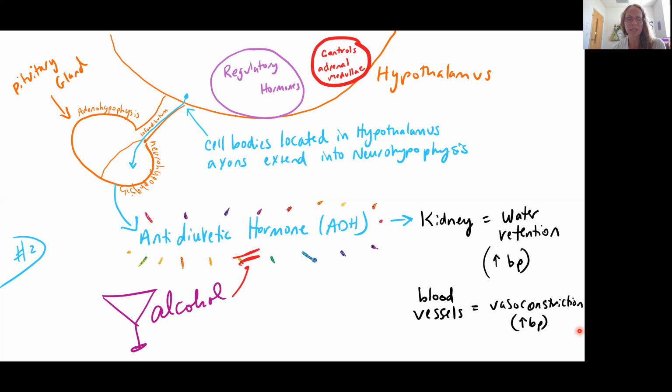What's interesting is that alcohol will actually inhibit the production of ADH, and so this is why, when you drink a lot of alcohol, or even a small amount of alcohol, you have to urinate very frequently.